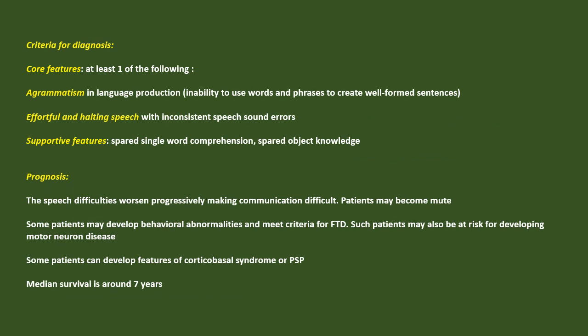Criteria for diagnosis: core features include at least one of the following: agrammatism in language production, which is predominantly an inability to use words and phrases to create well-formed sentences, effortful and halting speech with inconsistent speech sound errors. Supportive features include spared single-word comprehension and spared object knowledge.